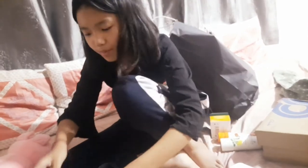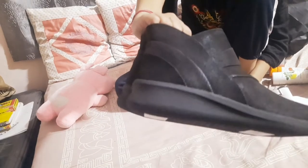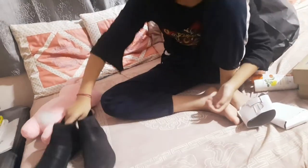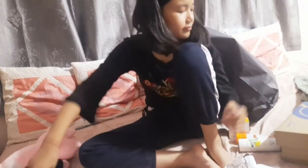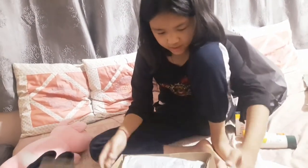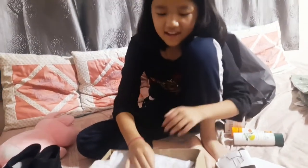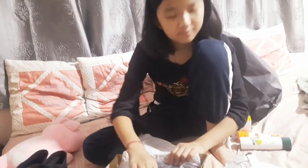Hear it? Haha. So put it aside. So guys, here is the shoes. You can see the quality is very good. The back is very cool. The designs are really good. And did you guess the color right? So, another shoe. You can't really see the color right now, but I'm going to guess it's black again. Told you.